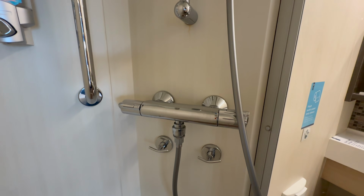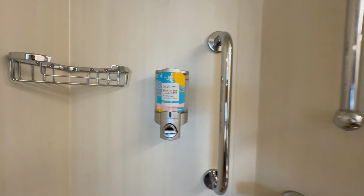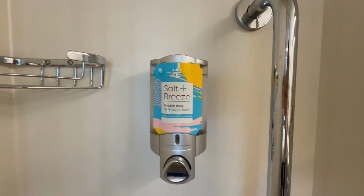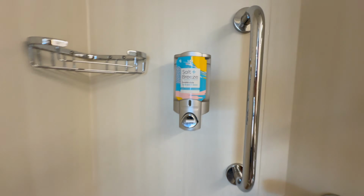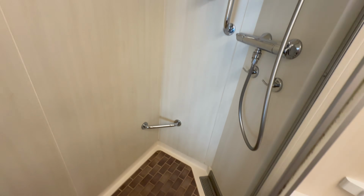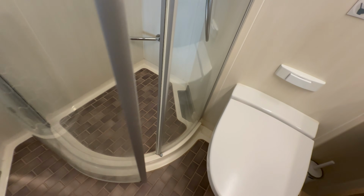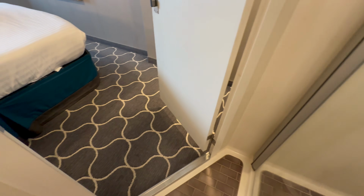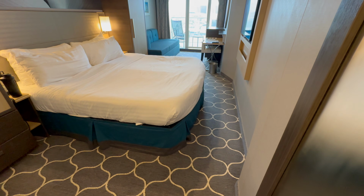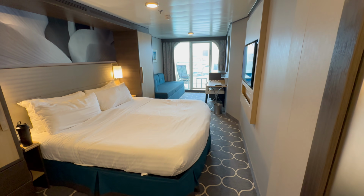They also have this Salt Plus Breeze double duty hair and body wash that they provide. And then they do have a corner shelf that you can put some of your very own toiletries on. And then down at the bottom is a foot rail, which makes it nice and convenient for shaving. The inside of the bathroom floor is a nice tile. And then as we step back into the stateroom, here is a look at the carpet, which was surprisingly very soft and cushiony. So once again, here is a final look at our balcony stateroom aboard Harmony of the Seas.